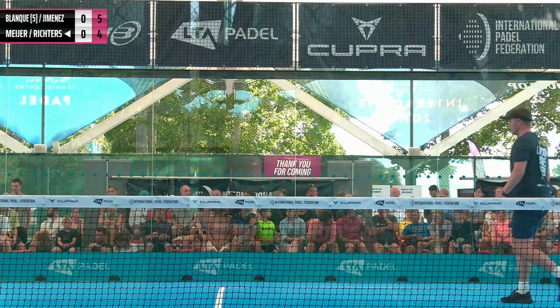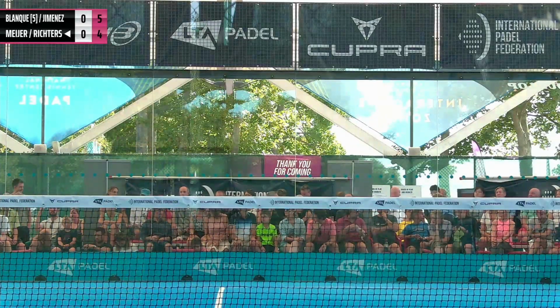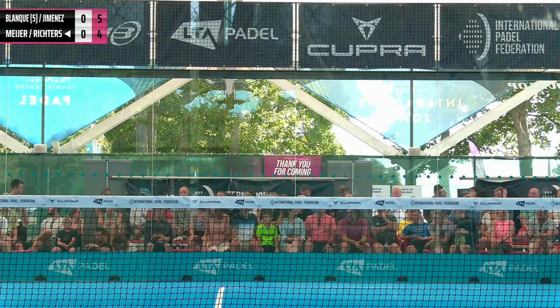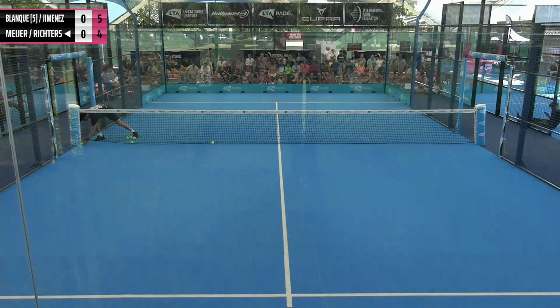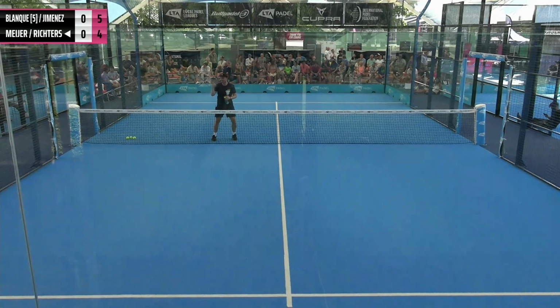And if you are new to paddle or you're learning paddle, do not neglect this defense around the corner and around the glass, because it takes time to build up the confidence. It takes time to understand where the rebound will be coming out, but it's so important if you want to improve your level, and not just from a tactical perspective, but also from a confidence perspective.